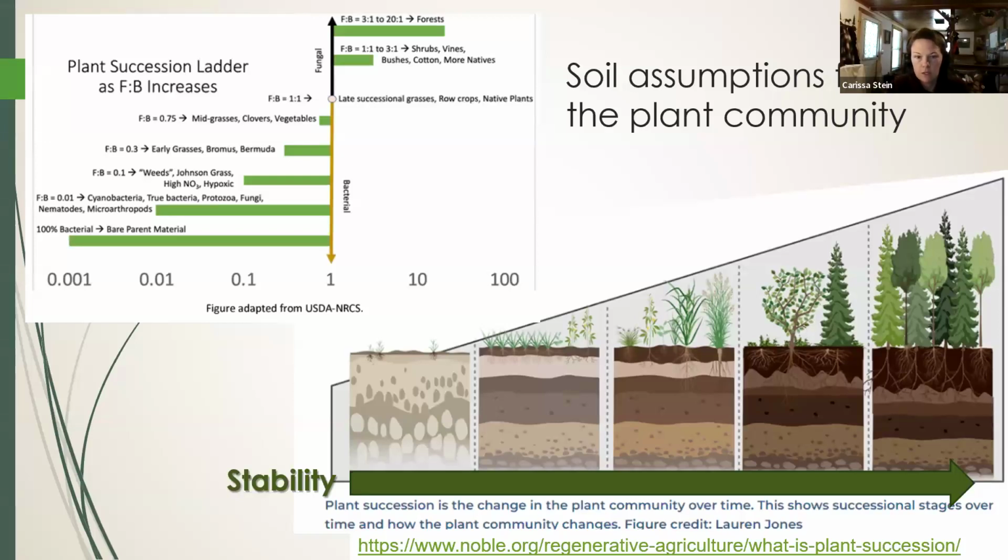So just another way to say pretty much the same thing, but I just think it's pretty important. On the bottom right, this is what you would be seeing above ground and below ground, essentially. I don't think it's completely true, because the overall thought that roots just go deeper, anybody that's seen a tree lodged over, it may not be the case. But apart from a couple aspects there. And then, yeah, just another way of viewing that whole plant succession ladder on the upper left.